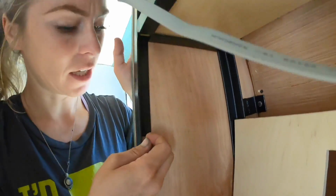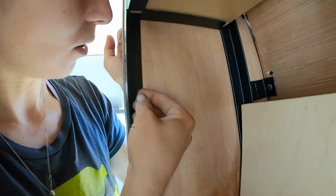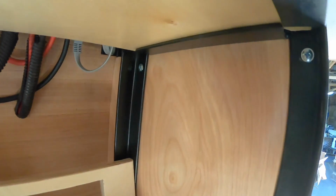There's a side to every cabinet that you need to be scribing. So get your scribing pants on. That's a thing.